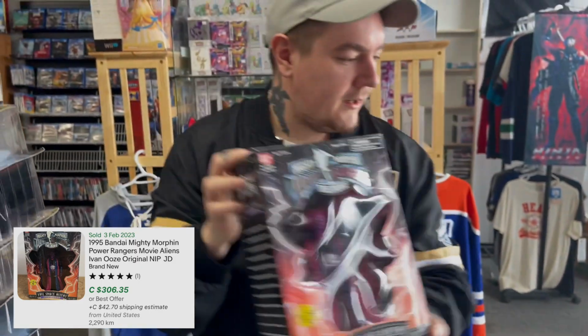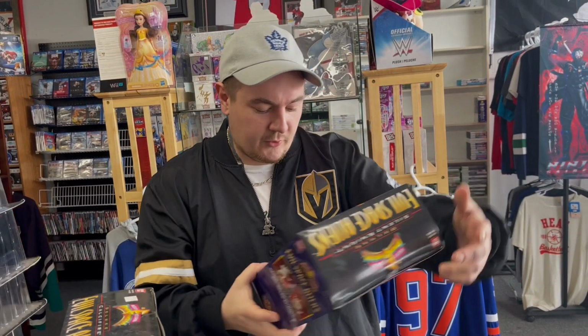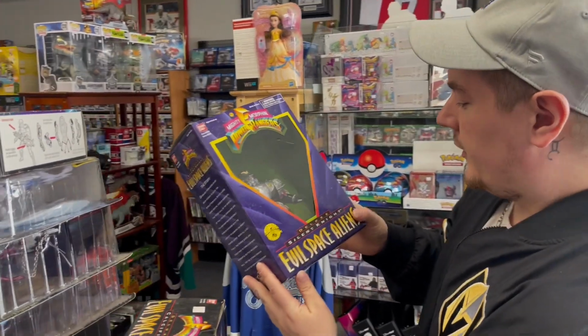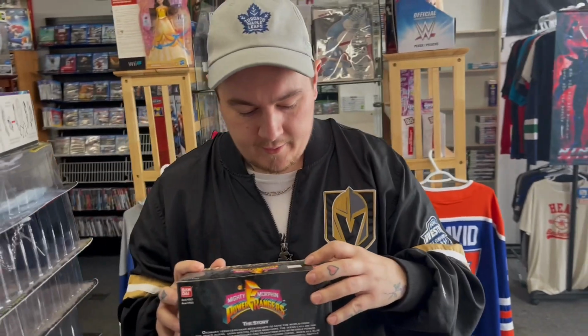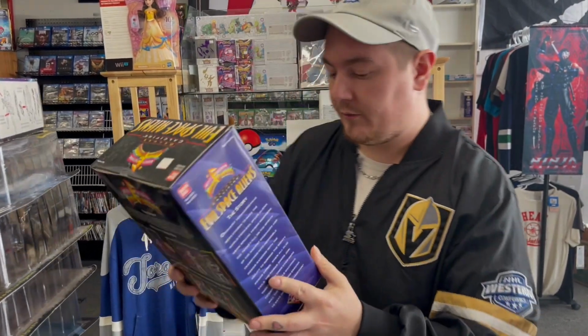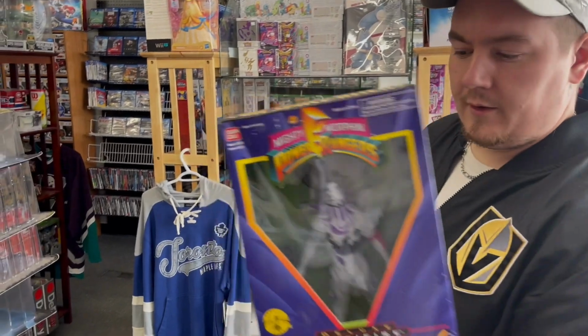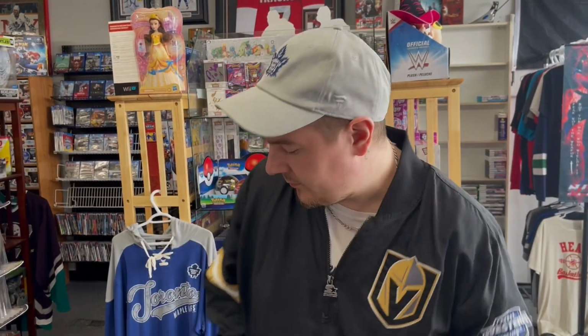Most definitely. More Power Ranger stuff, which is the stuff I was most excited about, just because I know how nostalgic it is for a lot of people. All the 90s kids grew up on Power Rangers, so it's pretty cool. Silent Night, Power Rangers thing. Also, these were $9.99, I'm assuming at Kmart back in the day as well. This is Calcifier. Kind of cool. But yeah, I was excited about the Power Rangers stuff.